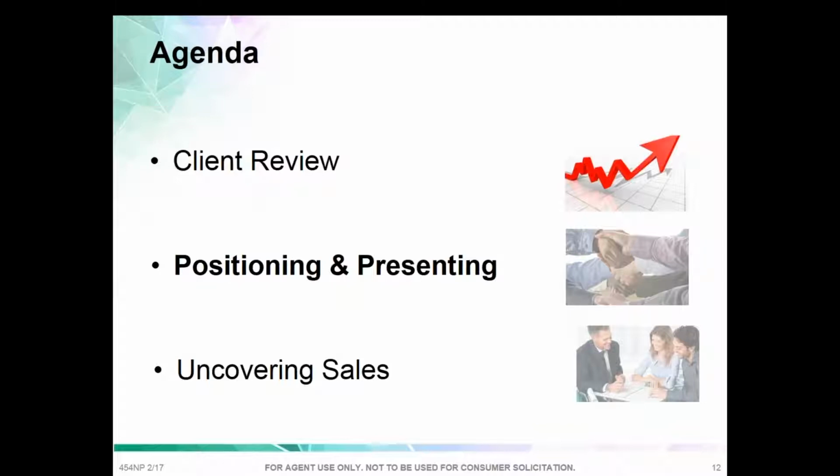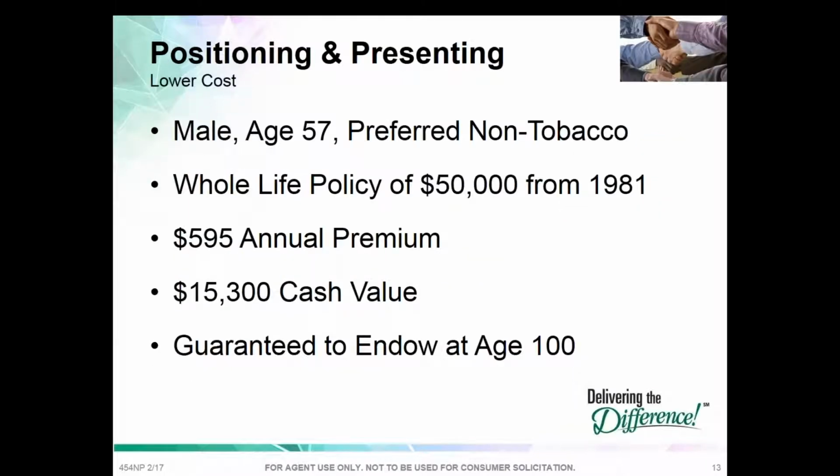So let's move into positioning and presenting. I think I've got a sample case here that we'll work through that might be a typical case that you'd run across. In this example, we're going to focus on maybe a lower cost on the guaranteed coverage.